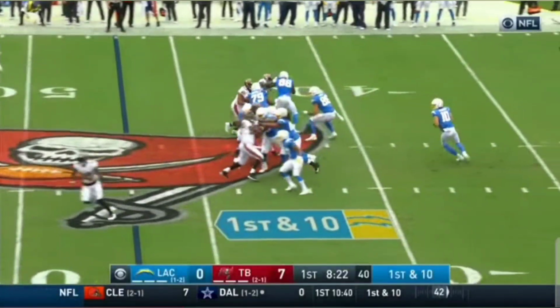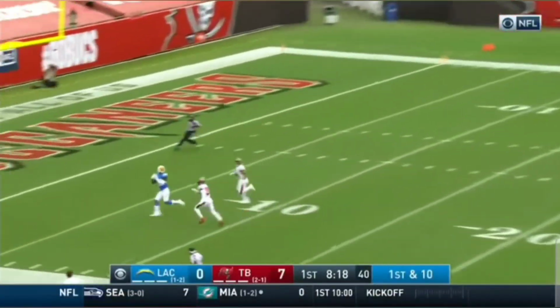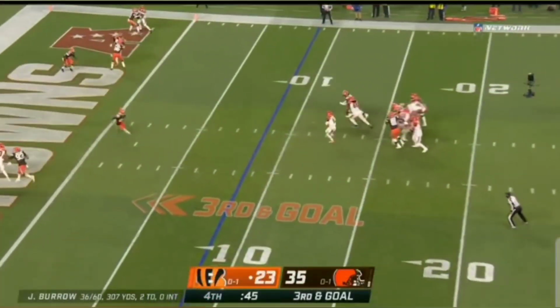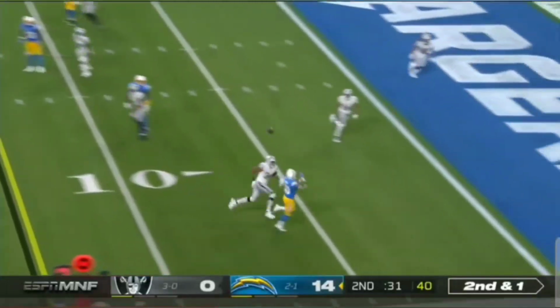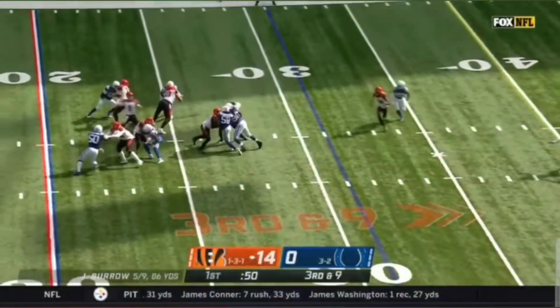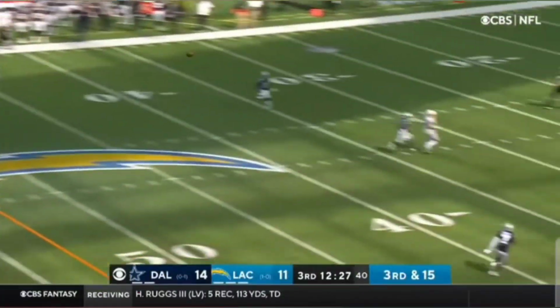It's easy to say Joe Burrow, but Justin Herbert looks just as talented, and he's the 7th quarterback we're looking at in the top 10 quarterbacks in the NFL. And really, Justin Herbert has a case to be made that he might be the most talented of them all, and I'm looking forward to watching this rivalry through the years.